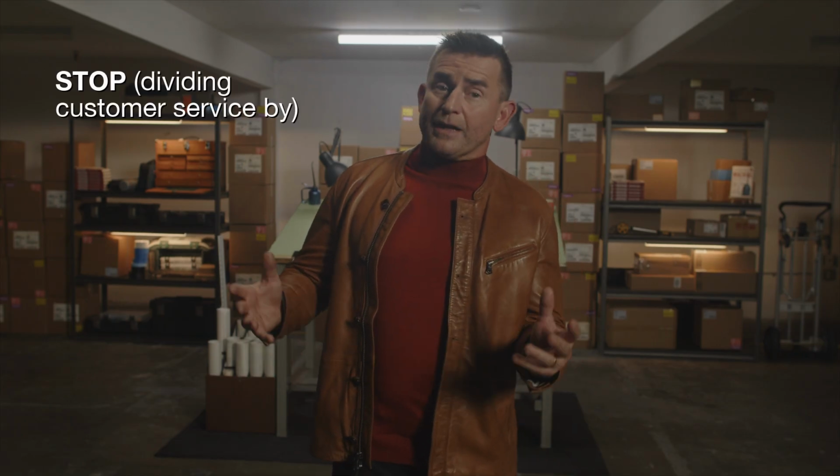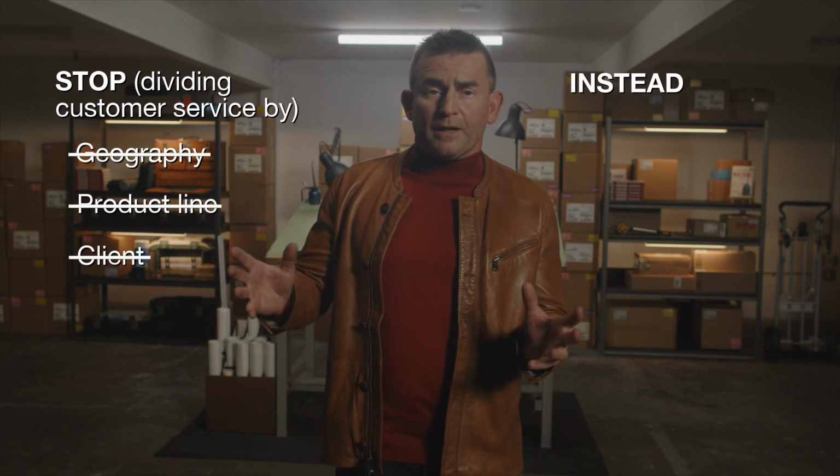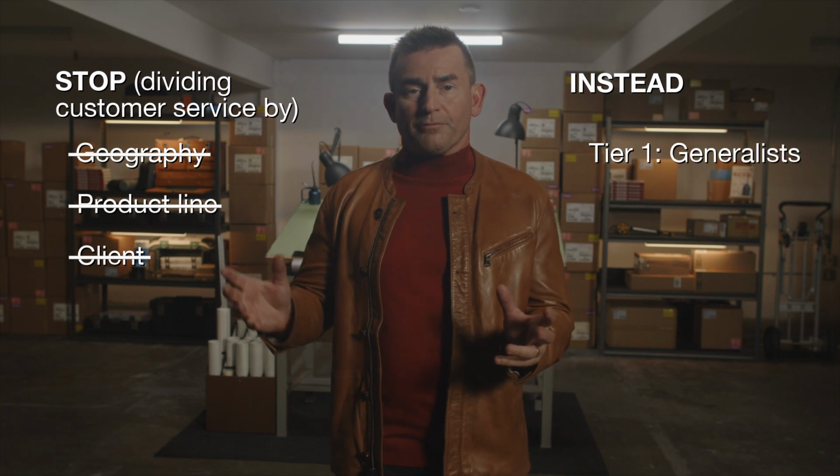And then it needs protective capacity in reserve to ensure that it can still perform them at the end of a busy month with a couple of operators off sick at a faster rate and to a higher standard than salespeople currently perform them. Realistically, to achieve this, you will need to stop dividing up work for your customer service team by geography, product line, and client, and build one large frontline team of generalist customer service reps.